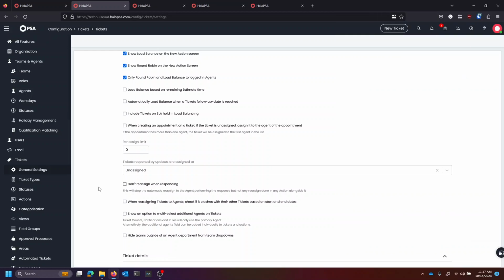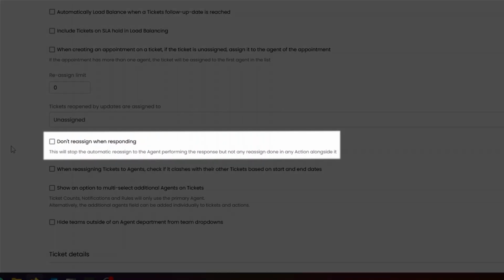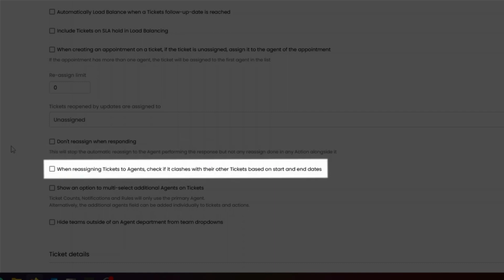Some other things that are worth an honorable mention here: don't reassign when responding. So if the agent logs a response against a ticket, Halo automatically reassigns that agent to the ticket. Then there's, when reassigning tickets to agent, check if it clashes with other tickets based on start and end dates. So if you've got too many tickets that are pre-scheduled for an agent that have start and end dates, this box will actually tell Halo to circumvent those intelligent routing or load balance calculations and exclude this agent from the next available ticket because they're busy.